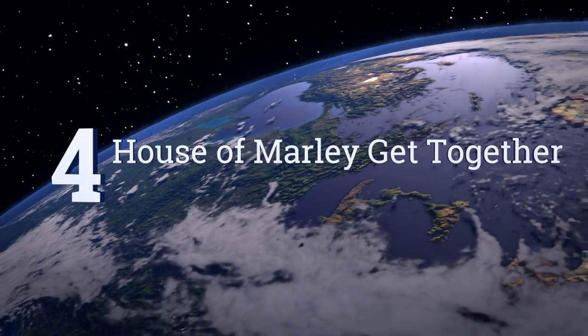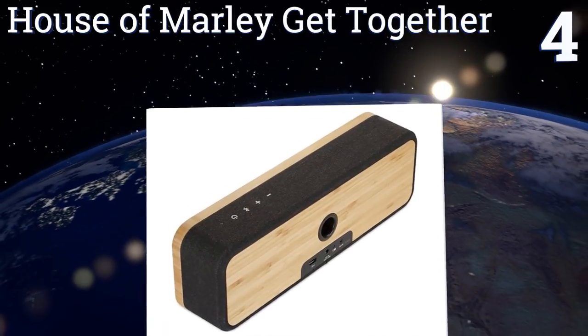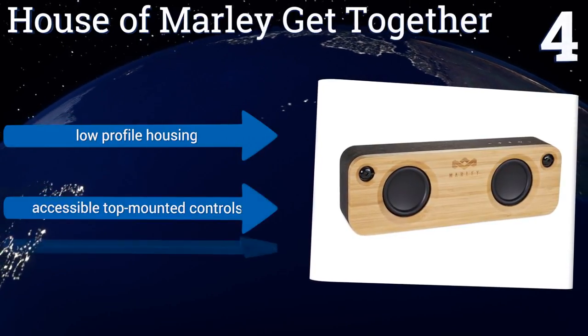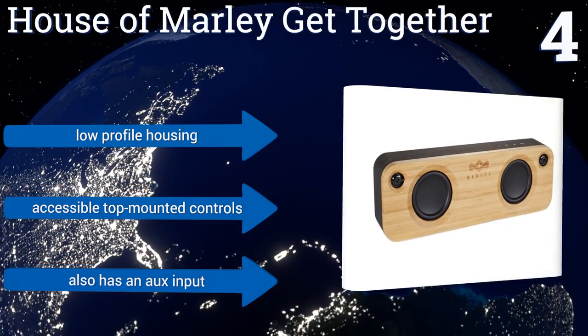At number 4, the House of Marley get-together pairs up almost instantly with any Bluetooth device and remembers your last used one. It's available with a black or denim fabric covering that minimizes the surfaces that can be scratched to keep it looking like new. It features a low-profile housing, accessible top-mounted controls, and an auxiliary input.